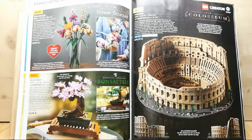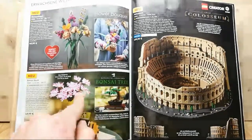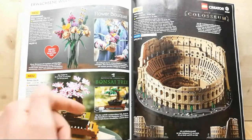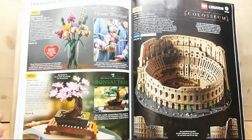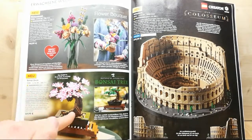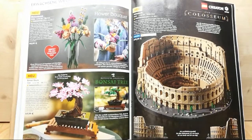And then the bonsai tree, I think it's a nice display set, especially that you can change the leaves from white and pink to green. That's a great option. And if you're an adult, you probably have 50 euros, and if you really want this, then you're going to have 50 euros as well. And you get almost 900 parts.